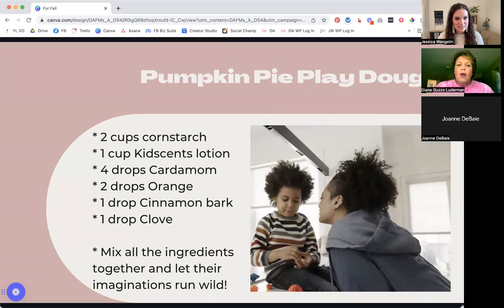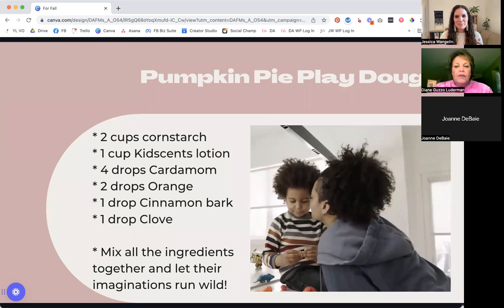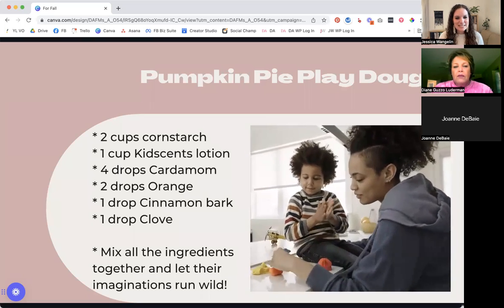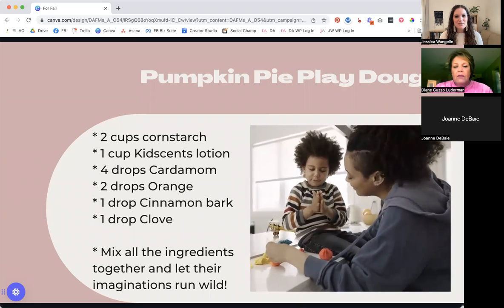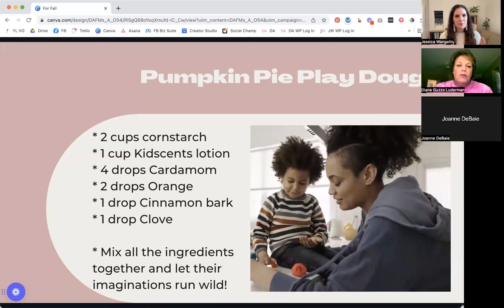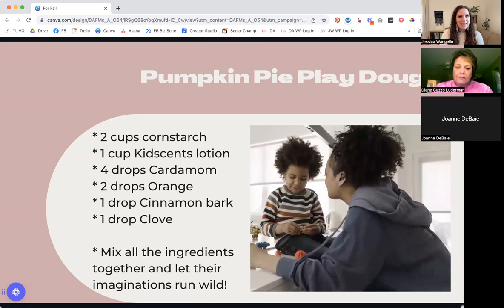So here's a couple of recipes for kiddos. If you have any of these around, grandkids, people you watch, nieces and nephews, things like that. Pumpkin pie Play-Doh. This is such a fun recipe and thing to do. Kids really like the oils and they like being able to open and help you and do things with them. My little ones right now are 5 and 7. Yeah. And they just love making all these things, the soaps, etc.